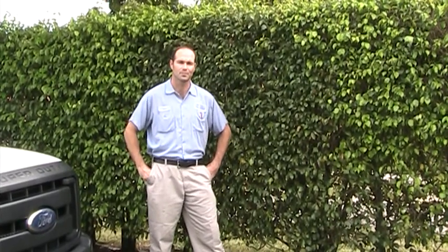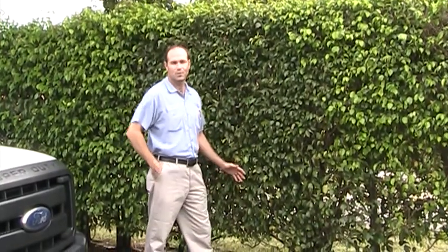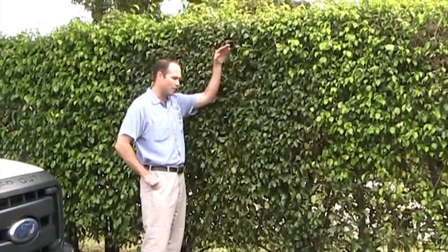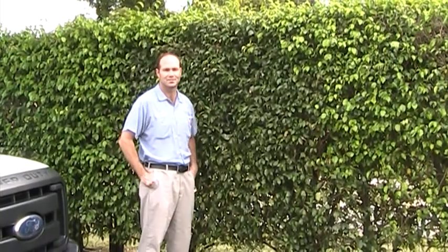Today we're going to give you a little bit of information about the ficus whitefly. You can see a ficus hedge here beside me. The first thing you want to do to identify if you have the whitefly or not is to just rub the foliage like that. Often you'll see the whiteflies coming out. They're very small, almost like dust particles.